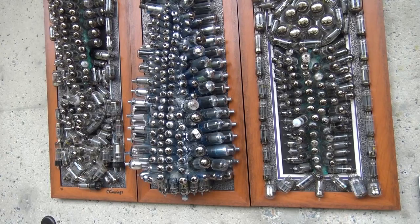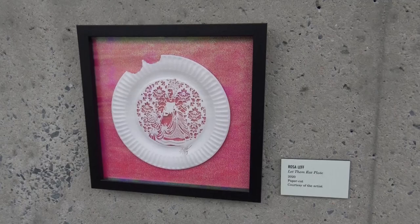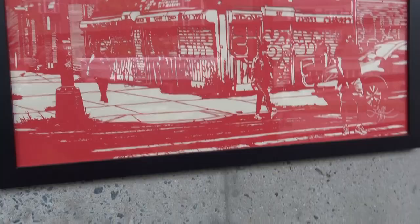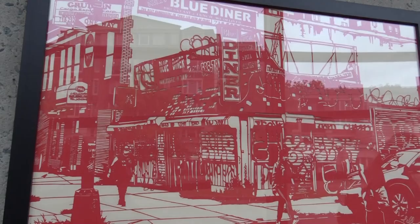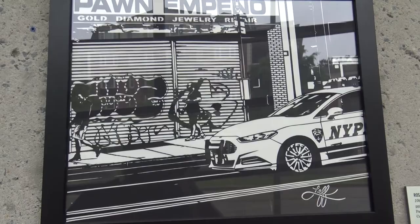It was a gift from the artist. This is what I mean. Anything could be used to create art. A paper plate cut out, look how beautiful that is, by Rosa Leaf, Let Them Eat Plate. Can you see the two bite marks out of it? Another one by Rosa Leaf. I love these cutouts of New York City. This is called Best in Town. Nick's Blue Diner. And then we have one that almost looks like it could be a photograph with extreme contrast, but it's actually just paper cut.